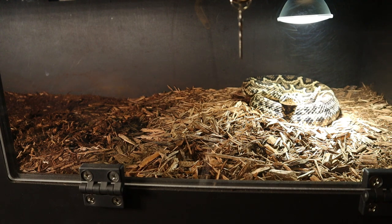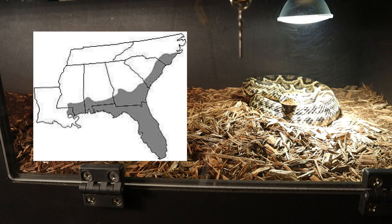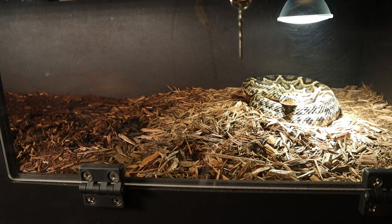So another cool thing about this snake is that they are primarily found in the southeastern United States, including states such as Florida, Georgia, and Alabama, and they inhabit a variety of habitats, including forests, swamps, and grasslands. But the eastern diamondback is an awesome snake nonetheless.